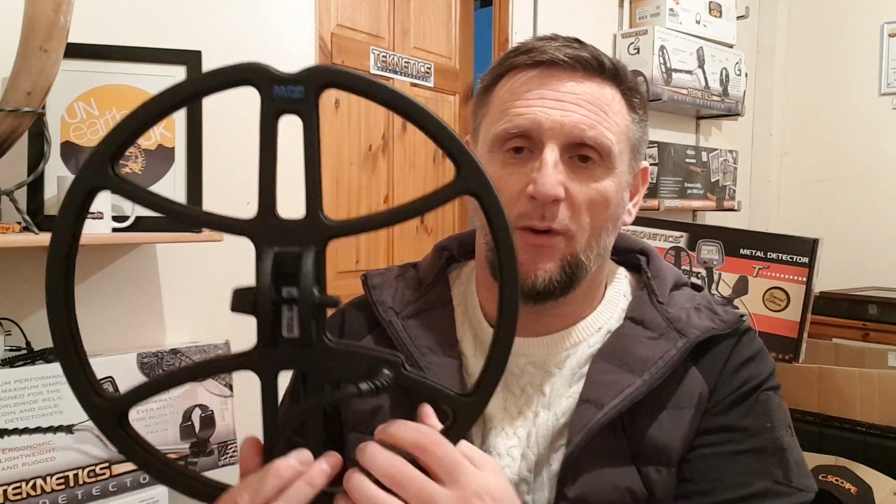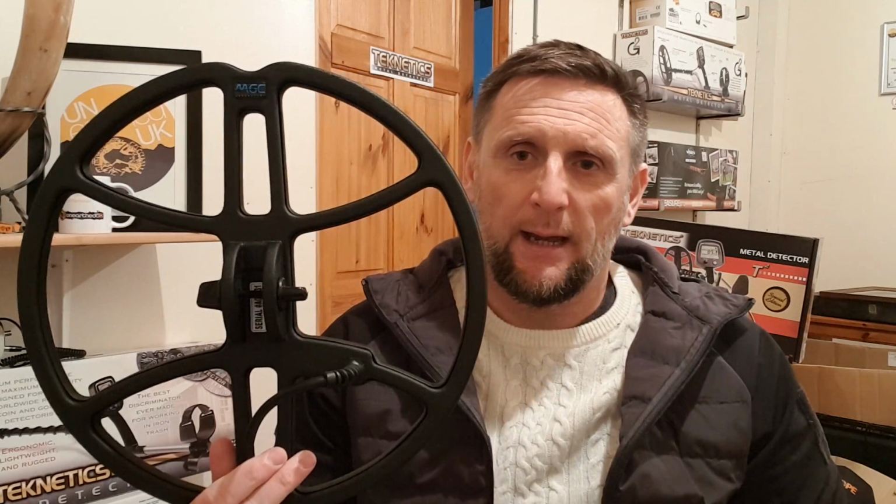Now you're going to ask what these search coils are called. They're going to be called Magic Labs. They're made by. They're already out there on people's websites abroad, so you can have a quick scan. That's the Magic 13. Let's have a look at the Magic 9x13 next. I'd love that on my G2 Plus, because I think it would do the job. Give it a bit of a boost in depth, a bit more ground coverage.